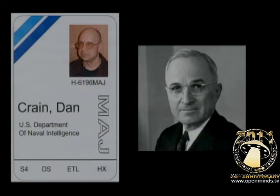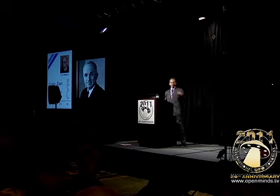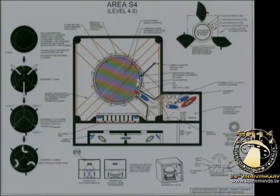Now, some of you may have seen this before. This is Dan Burish's security badge at S4. We've got MAJ here, that's short for Majestic. That was the program that was operated under Truman in 1947. And then we've got these diagonally striped blue and darker blue running along the upper left-hand corner. This is the same configuration that Bob Lazar talked about as well. So again, we've got secondary independent confirmation that there was a security badge that actually looked like that. His badge number was H6196MAJ.